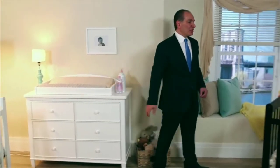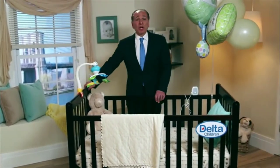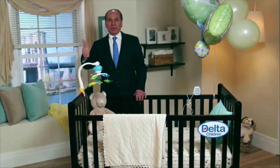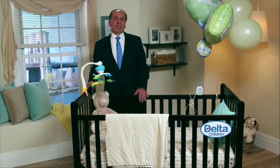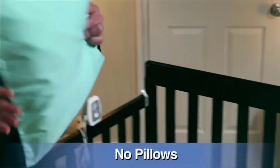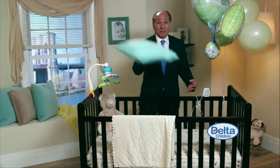So let's move over to this crib over here. Person that assembled this did a great job. They placed it in the center of the room, not near anything. So that looks great. Lots of mistakes. Number one, there's a pillow inside the crib. Your child does not need a pillow. In fact, that pillow could suffocate them. Out.